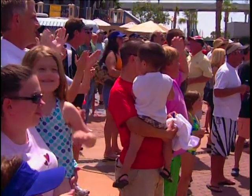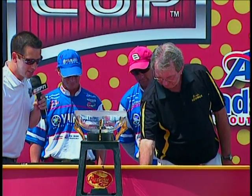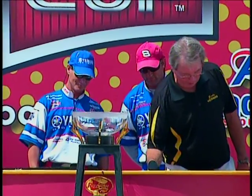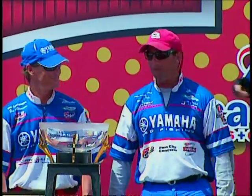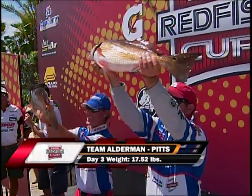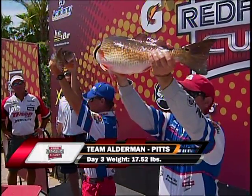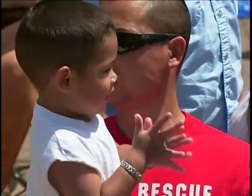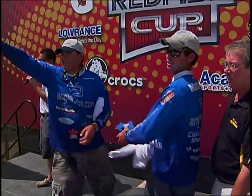All the way from South Carolina, Ben Alderman and Ronnie Pitts need 16.78. Let's see it. Bingo, 17.52. Ben Alderman and Ronnie Pitts are your new leaders here in Kemah, Texas. Well, they come through with 17.52 pounds as they shun the jetty bite all 3 days and are rewarded in the end. As the crowd looks on, they'll have to outlast one more team.